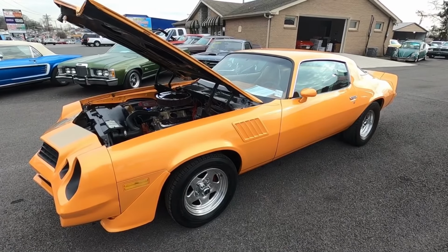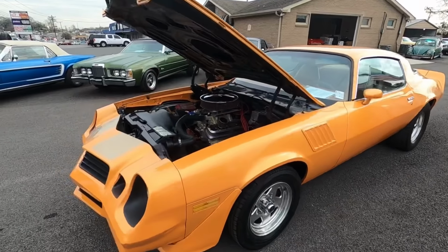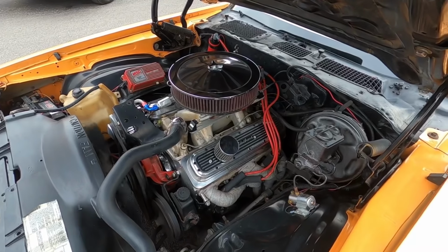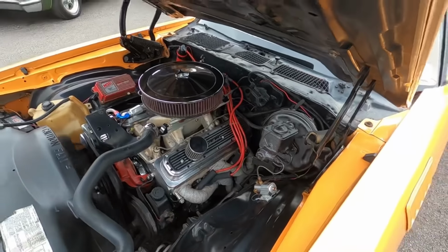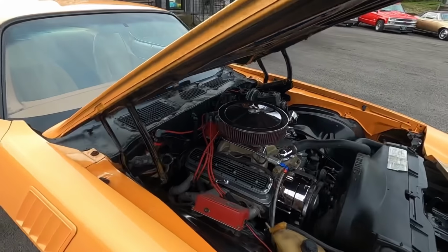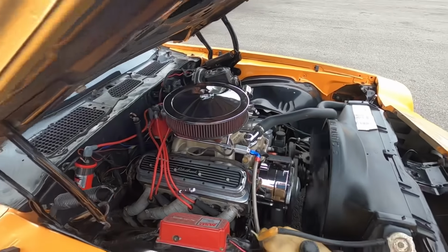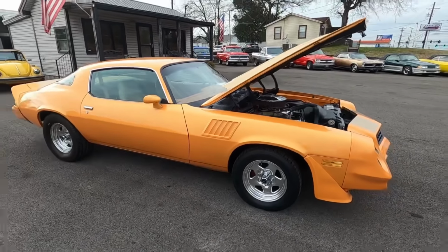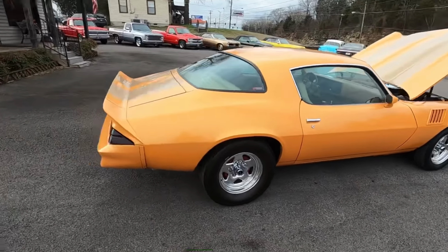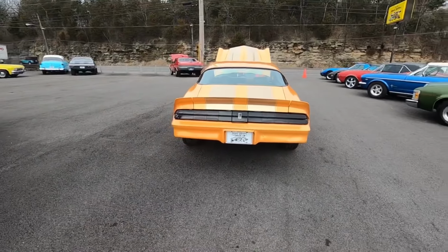Today we're going for a test drive in a 1979 Chevy Camaro. This one here has a 5.7 350 in it. See, it's got power steering, power brakes, wrapped exhaust, and the boots are wrapped. Definitely got a cam, mild build to the motor. A pretty nice paint job too. Interior matches it nice as outside. Got tinted tail lights, dual exhaust.